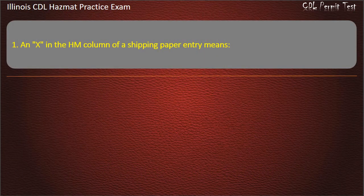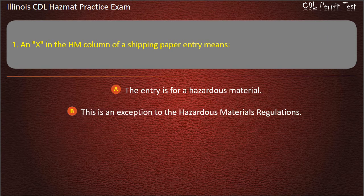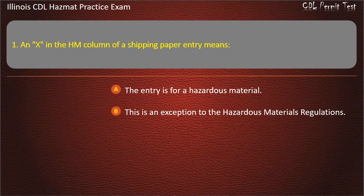Question 1. An X in the column of a shipping paper entry means: the entry is for a hazardous material; this is an exception to the hazardous materials regulations; the material is not a hazardous material. Answer. The entry is for a hazardous material.